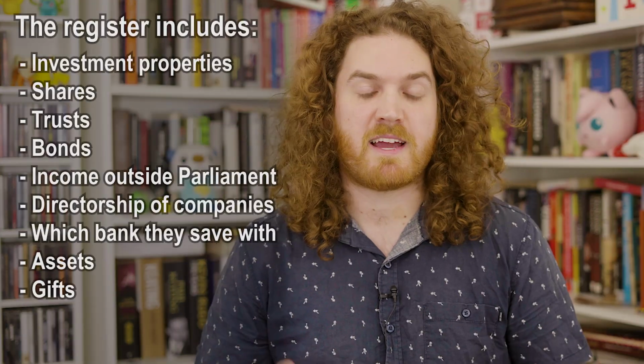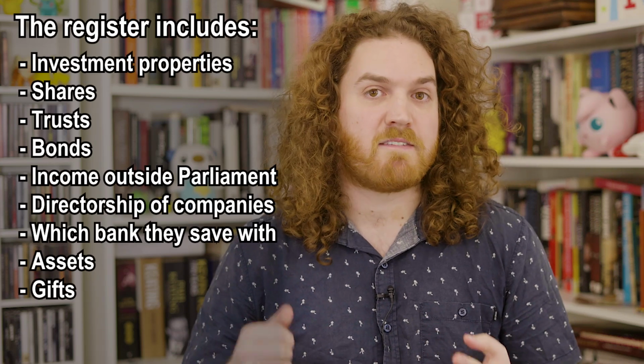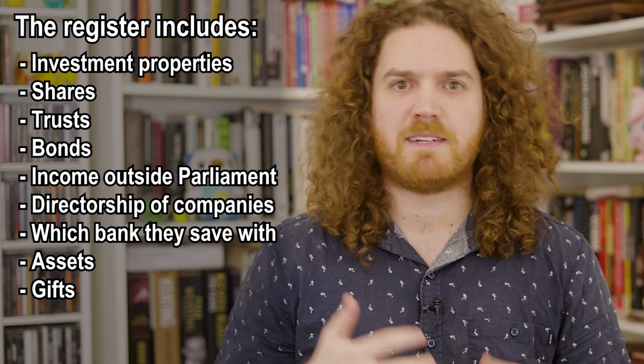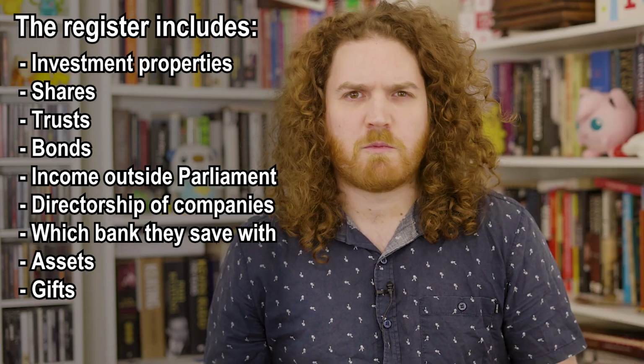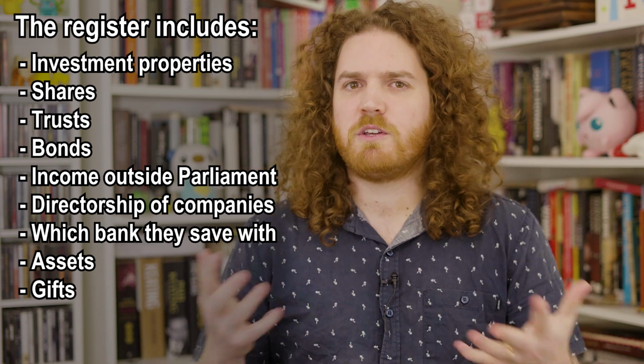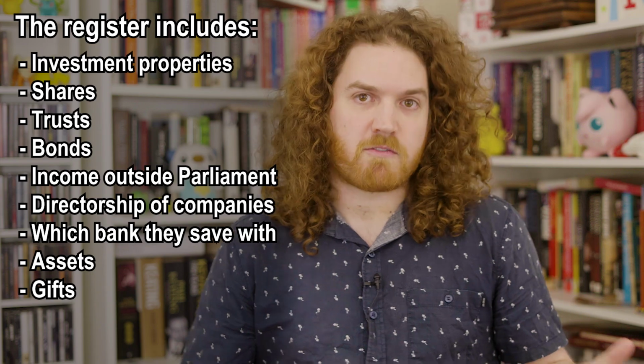This is a transparency measure, so the public knows if members of parliament have any investments, be that in property or shares. Do they have any trusts? Do they have any bonds, income outside of parliament? Are they the director of a company? What banks do they have savings accounts with? What assets they have of significant value? And also, if they're receiving gifts and from who.